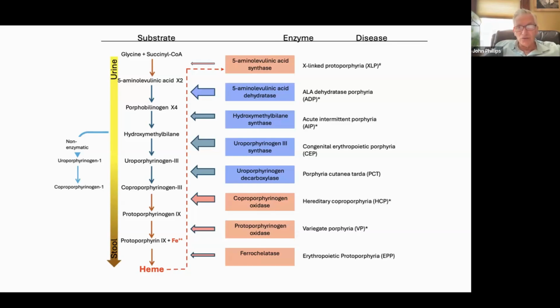85% of the heme that you synthesize every day, 85% of it goes for making hemoglobin for your red cells. Another 10% or so goes to making heme for enzymes in the liver. Heme is a very important cofactor for cytochrome P450s, and cytochrome P450s are those enzymes in your liver that break down toxins.